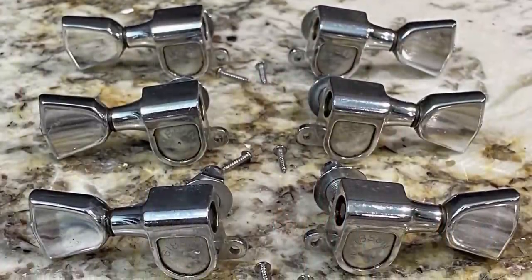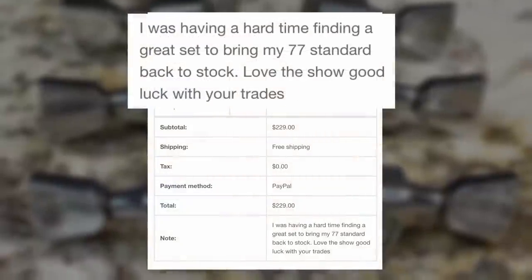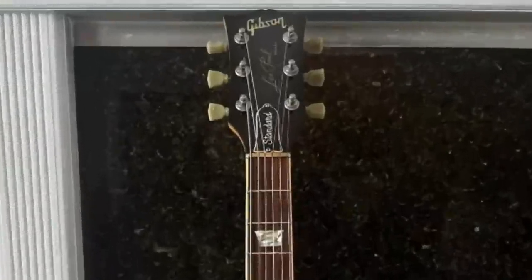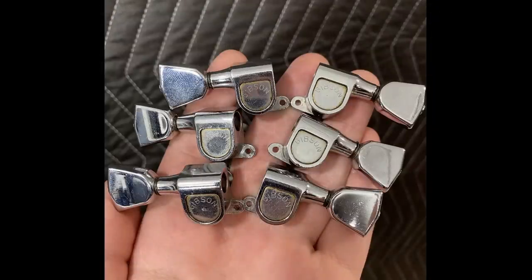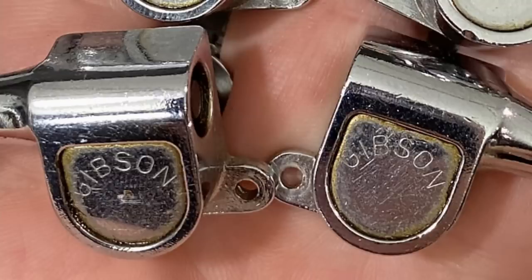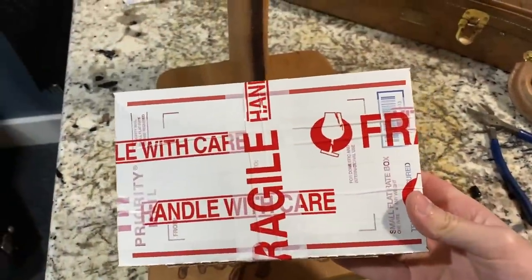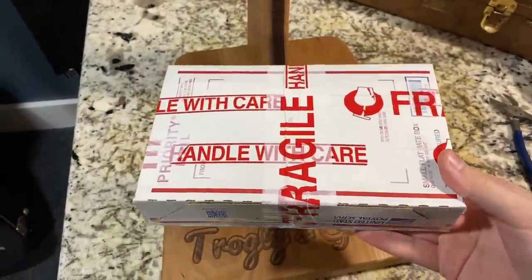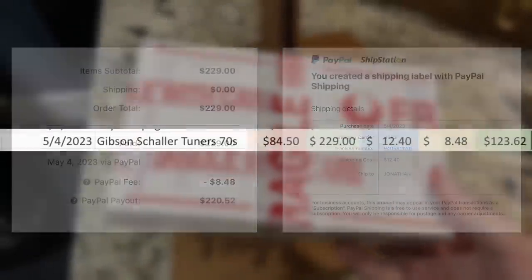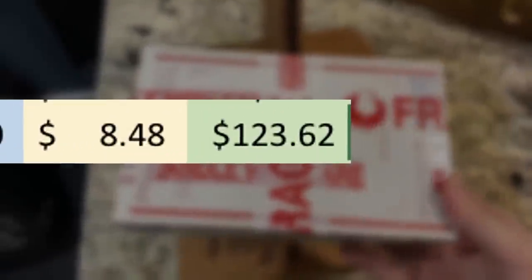Following that up, the tuner sold the very next day to Jonathan, who was having a hard time finding a great set to bring his 1977 Les Paul Standard back to stock. I'd say he did pretty good on that, because this set was pretty clean all things considered, with just a little bit of patina around the Gibson logos that could clean off, should he wish to. But I've learned to leave that alone because some guys want the aged parts. So take the PayPal fee out, and the shipping cost of $12.40, we net ourselves a cool $123 profit.